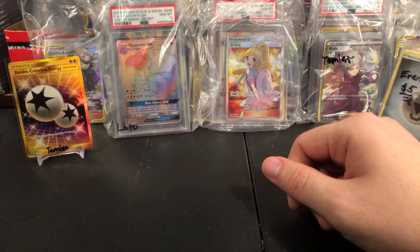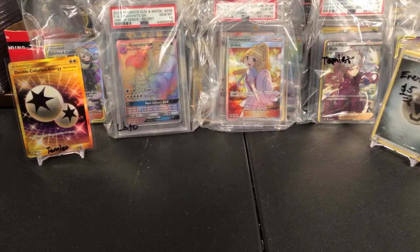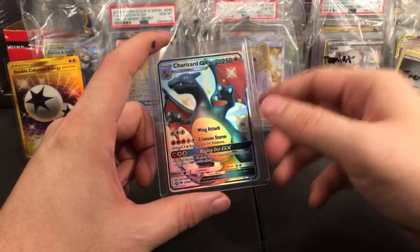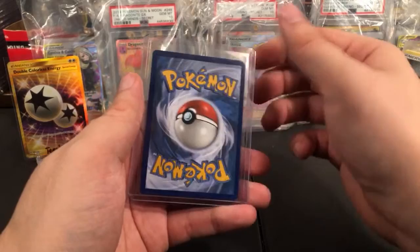Mary says, I want to know if I should go for BGS or PSA. I've never shipped to BGS. I'm contemplating it because I have a Shining Charizard that I might be sending off to BGS to try for the black label. I probably won't get the black label. I mean, I can almost tell. I don't know if this would count as off-centering, but it might. So I don't know if they would accept that. Yeah, it already looks off-center. I don't think I would get the black label. So that should probably just go to PSA.